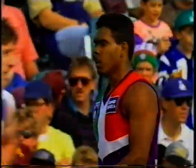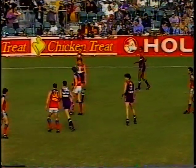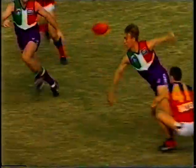Dale Kickett has just come off to get some attention on his calf, and Andrew Wills has taken his spot on the ground. So boundary throw in. Manson against Groom. Cleverly, Boyd kicks it away. Oh, Leach does very well under enormous pressure from Peter Bird.